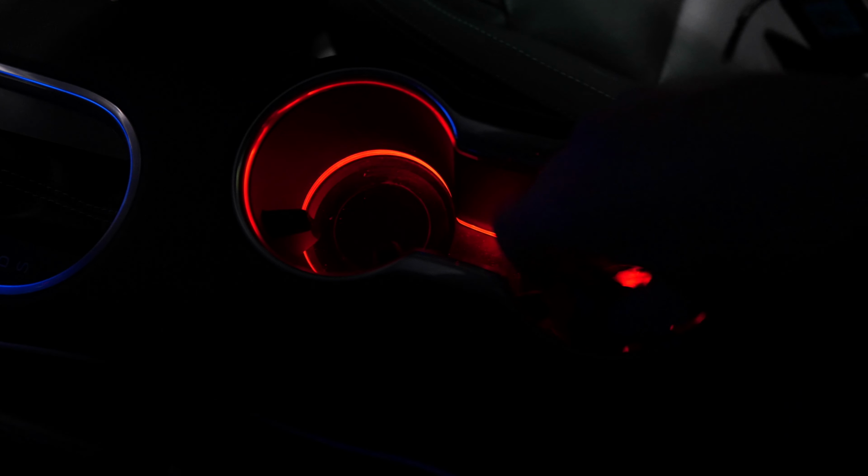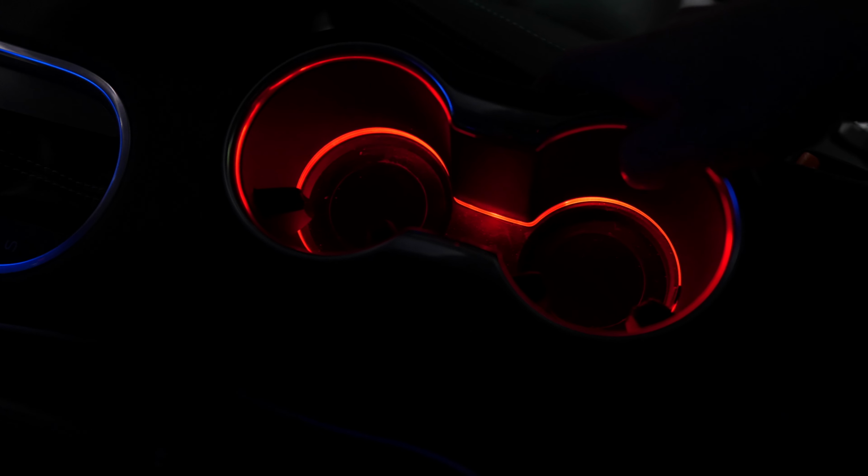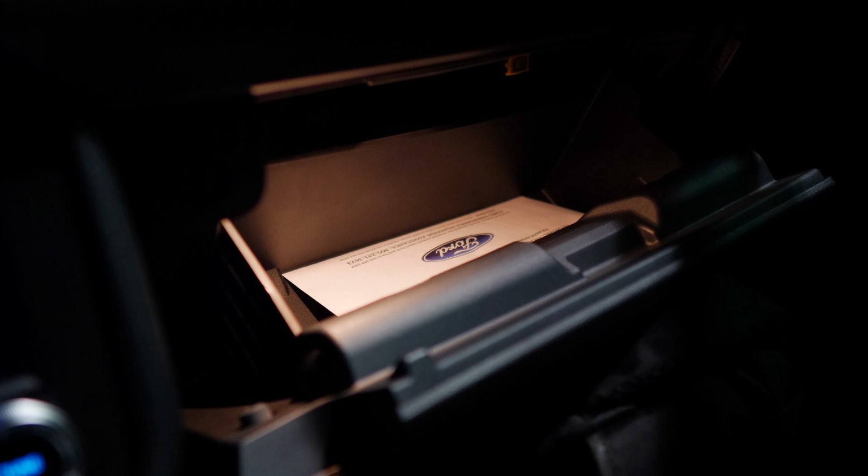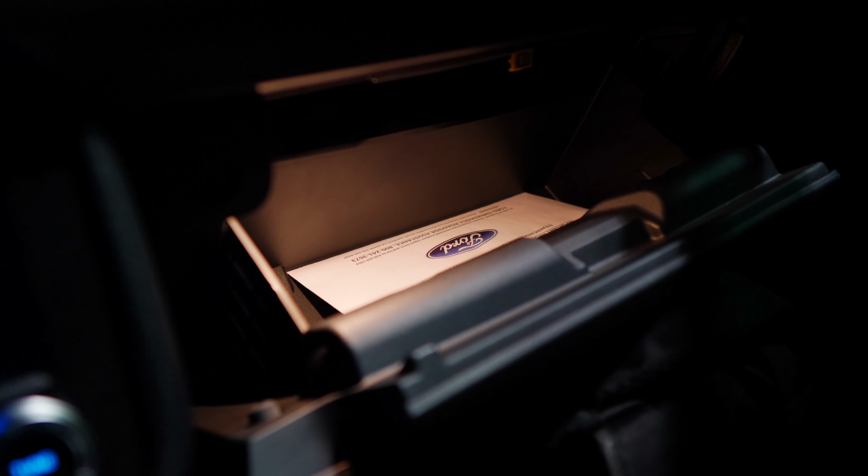The actual gear selection is not illuminated, but we do have ambient lighting in our cup holders. So I like that. I think it looks pretty cool. I just wonder about condensation and all that, and these change colors as well. You can't see it very well, but as a nice touch, Ford even illuminates your little center armrest. They also give you lights in your glove box and a locking glove box.